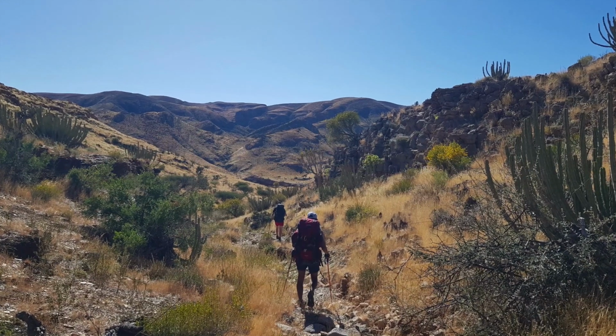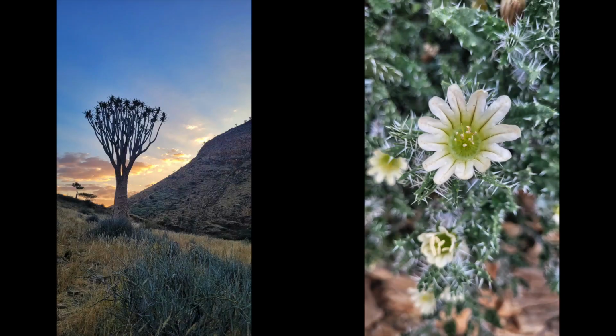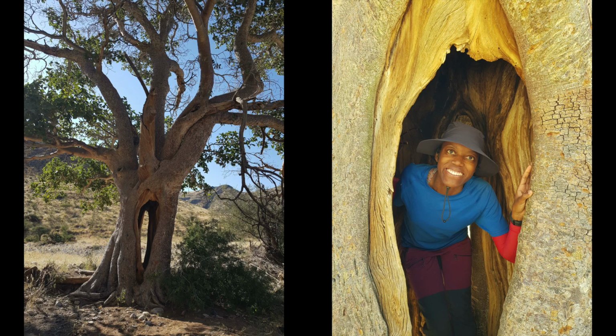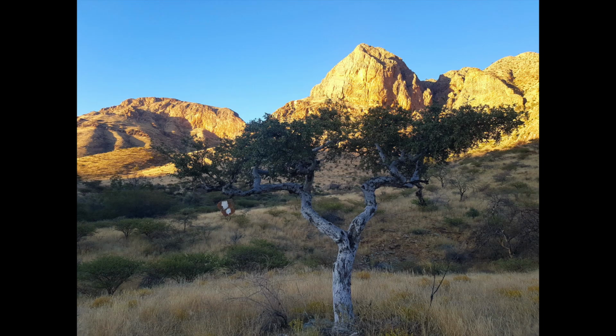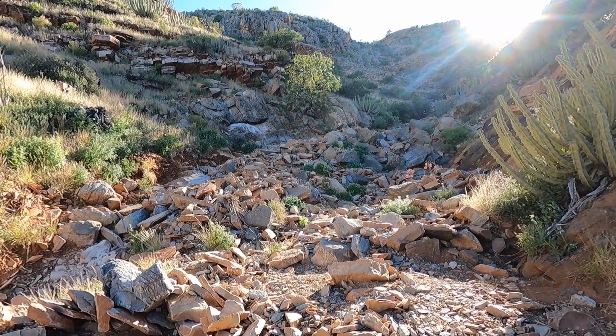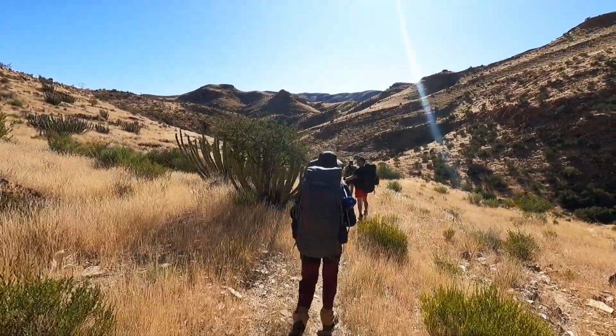The vegetation of the NAUKLUFT has been classified as semi-desert savanna. You will come across plants like aloe, fig, acacia, euphorbia, quiver trees, and many more that I can't identify. We saw a lot of wildlife while on the Melkbos Plain.